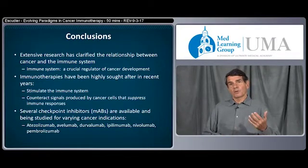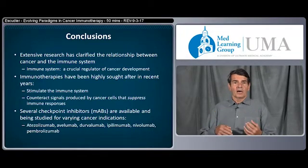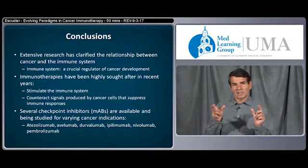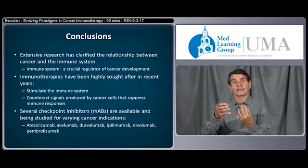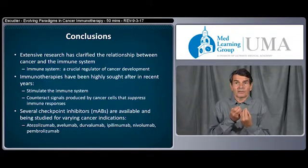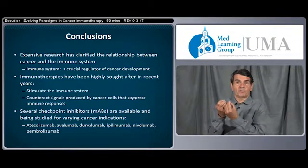So I hope you understand what's going on with the immune system and cancer immunotherapy. Of course, there is extensive research which has clarified the relationship between cancer and the immune system. And actually, we know much better why the immune system is not working and how we can reactivate the immune system, at least in theory here. So we have a crucial regulator of the immune system as part of the cancer development here.